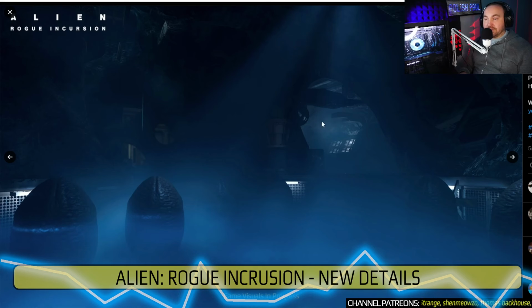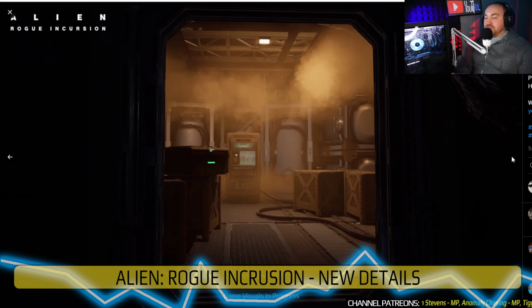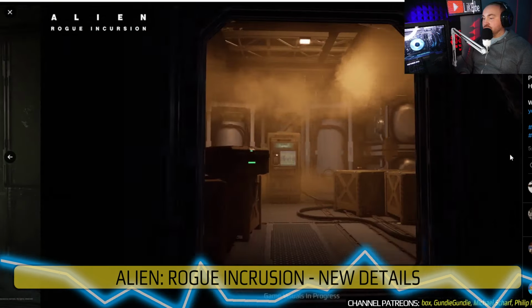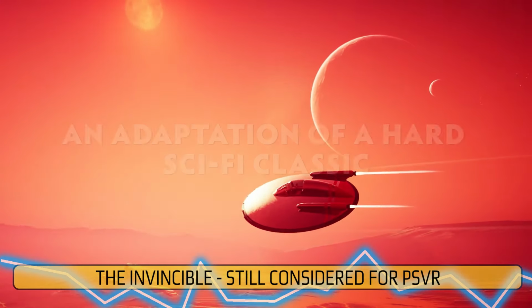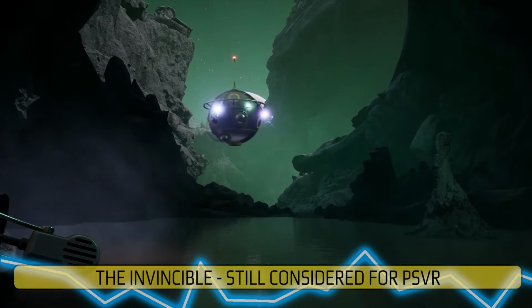The xenomorph, I can't see it anywhere, but it is there probably somewhere, trying to kill you. So yeah, of course, that's only for screenshots here, but it shows Unreal Engine 5 graphics perfectly. I don't know what the capture does here, probably on the PC, but yeah, just like the trailer, this is looking very nice.